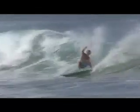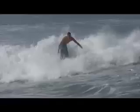People stop by to check it out and look at this guy get a nice little tuber there. Now it's time for me just to quiet down and let you enjoy the waves here at Leftovers, and then we'll move on down the Cam Highway to another break in a couple of minutes.